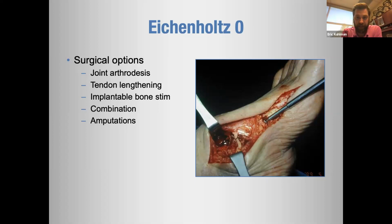Combination procedures: say it was in the middle of the foot and we do a joint destructive procedure like an arthrodesis, sometimes we'll go back in there and do a tendon lengthening as well, just to essentially decrease that pressure to the ball of the foot.